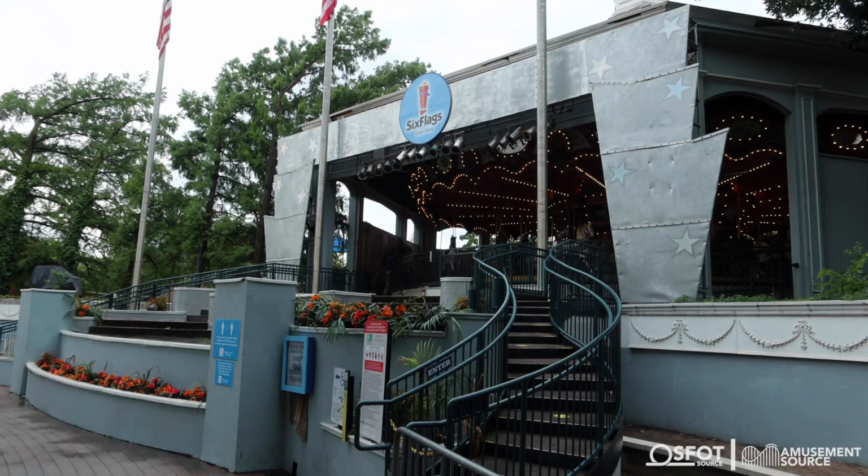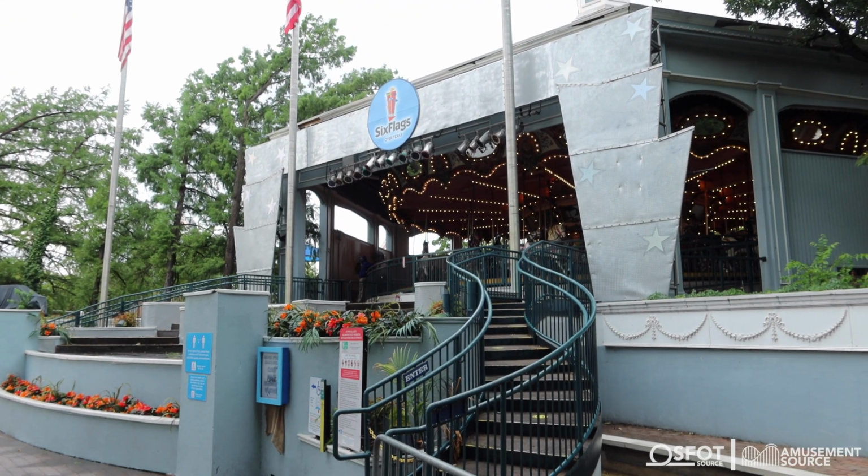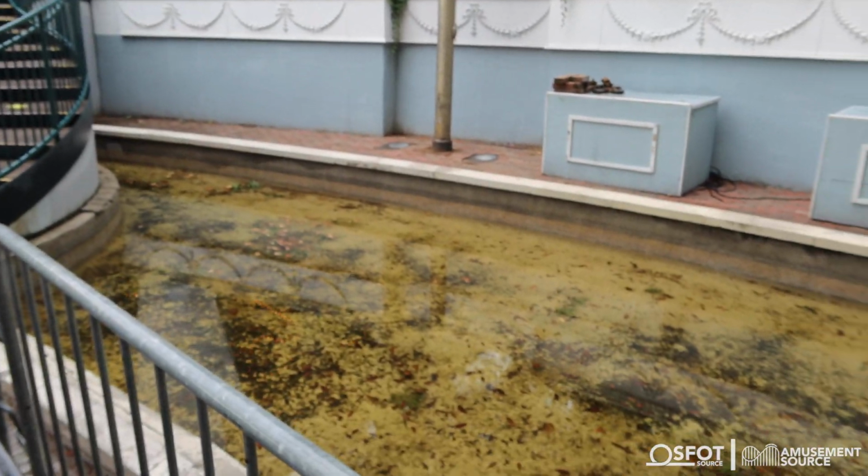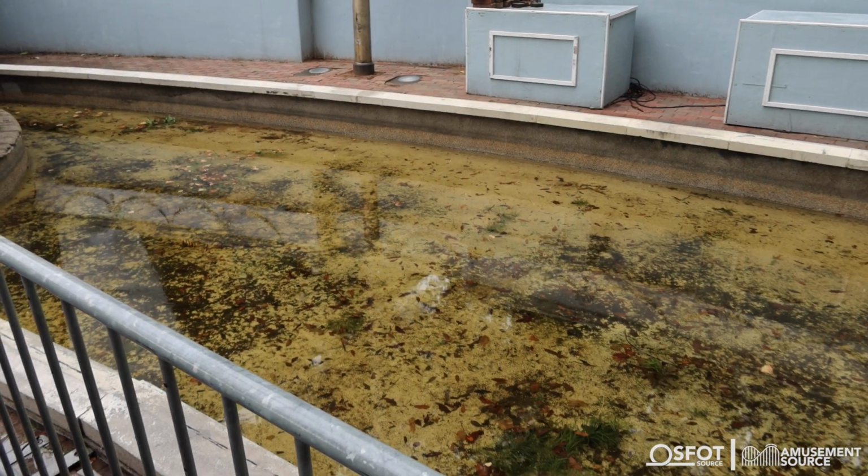We're over here at Silver Star Carousel and the Silver Star Carousel stage. I just wanted to show you all that the dancing fountains have been removed completely.